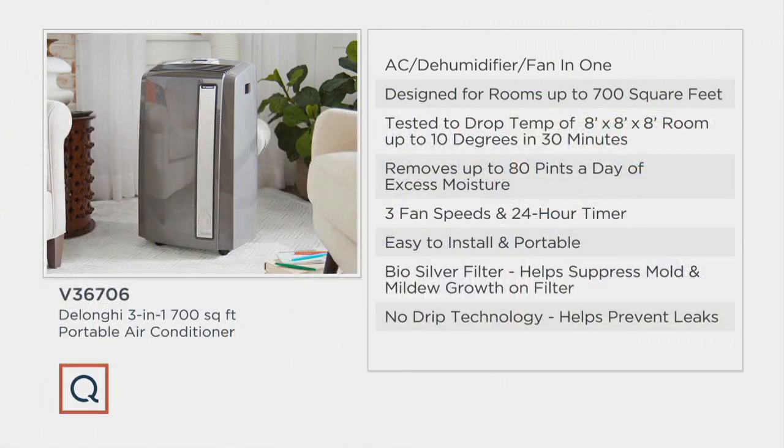It removes 80 pints a day. That's 10 gallons of moisture. That's what makes us feel horrible. It's not the heat, it's the humidity, the moisture. Three-speed fans, 24-hour timer. It's easy to install and it's portable because it is on those wheels.